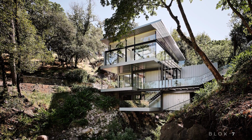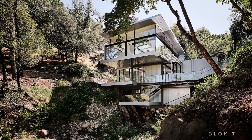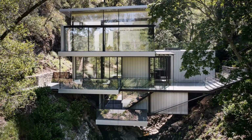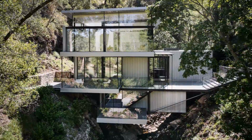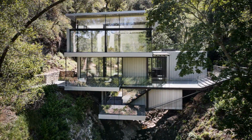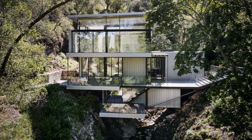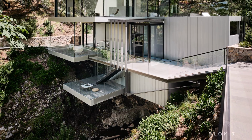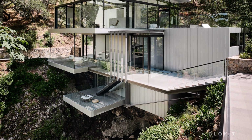This project began with a significant challenge. In California, current regulations prohibit building new homes directly over a creek. However, the original structure of this house, built decades ago, already existed above the water. The architectural team was tasked with not only adhering to these regulations, but also using the existing structure as the foundation for their design.